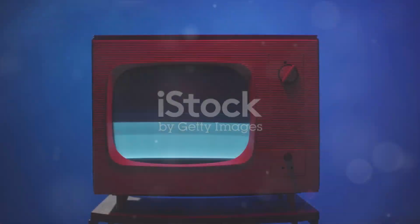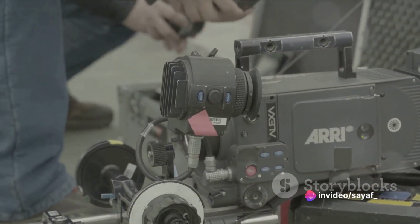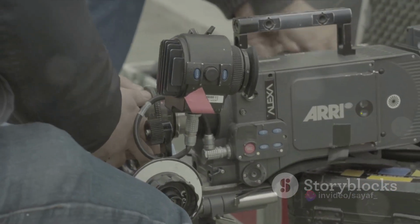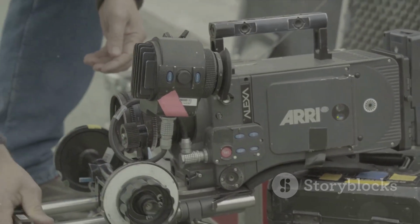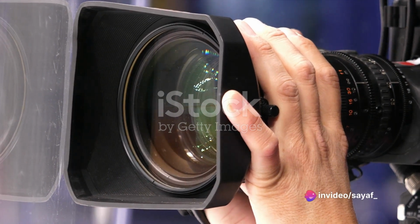So, how does the image captured by a camera reach your TV screen? Well, the journey starts with the transformation of visual information into electronic signals. This is achieved through devices known as image capture devices, like cameras, which convert the light bouncing off objects into a digital format that can be processed and transmitted.